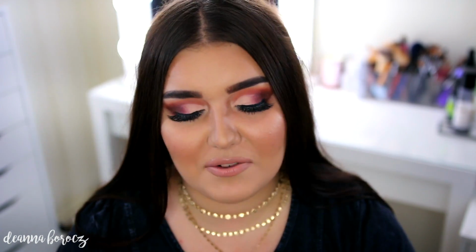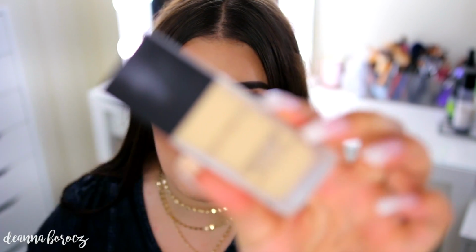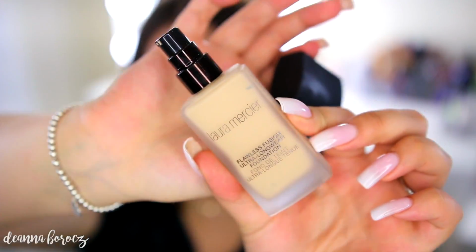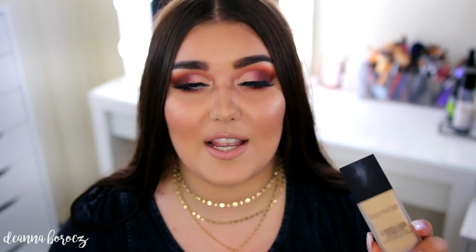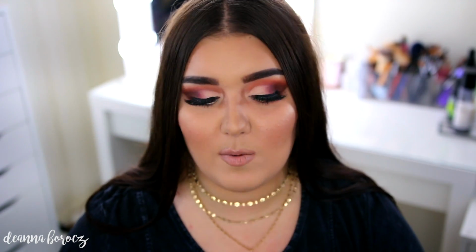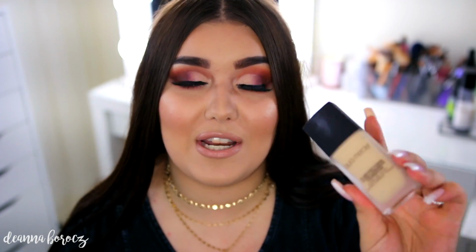The packaging on this is also really nice. It's a nice frosted glass bottle. Don't mind my lid because I have been using it, so it is dirty, but it does come with a pump as well. I wear the color 2N1 Cashew. It wears so well on my skin throughout the day. It keeps me matte. It looks beautiful. It's full coverage, which I'm obsessed with. If you do like a medium to full coverage foundation, you need something that lasts all day long, I would definitely check this one out.